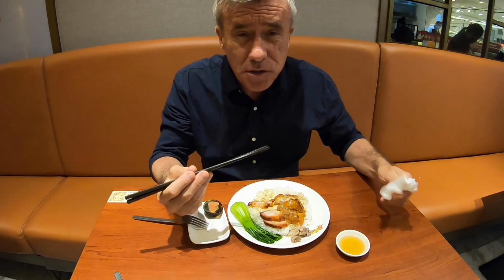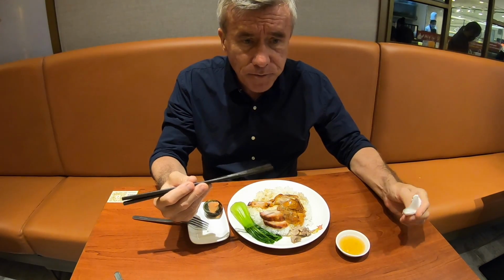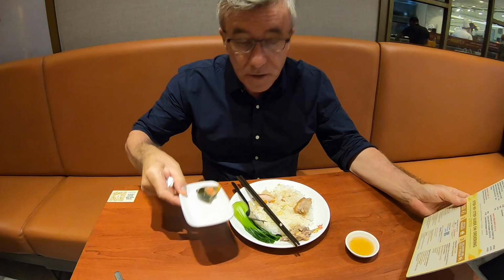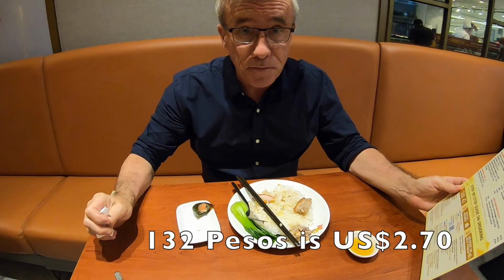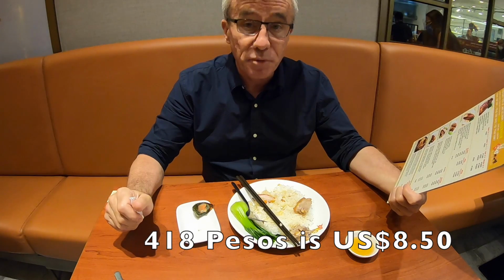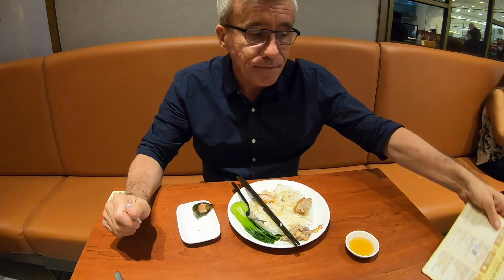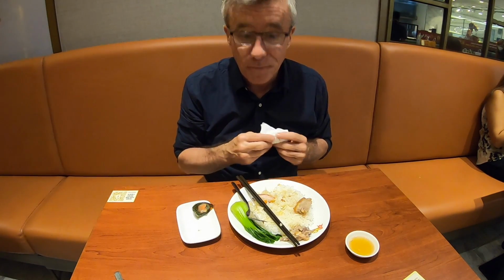This duck's succulent and very tasty. It's very nice. The century egg was good. I just couldn't eat it all, and that was 132 pesos. And the roast duck and barbecue pork, which was pretty substantial, was 418 pesos. Not bad. Not bad at all, really.